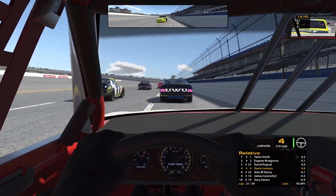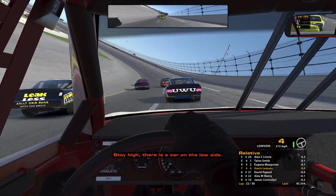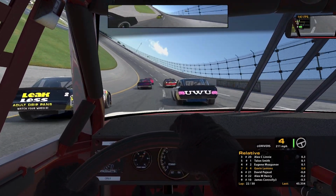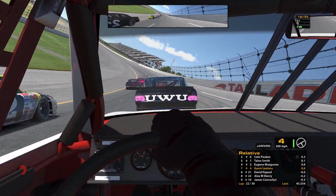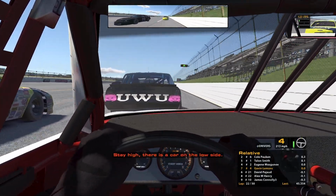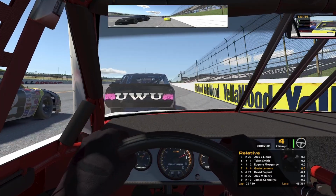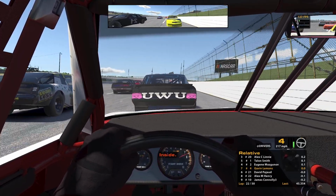They're formed up behind us now with a big long line. Stay high. Feels alright. Definitely doesn't get as tight up here, but it does still get tight. I gotta watch that exit. Clear low. Clear low. Don't run into me, please.